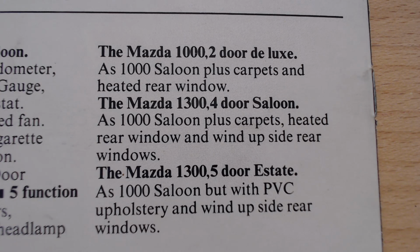still a 2-door, but it adds carpets and a heated rear window. The 1300 adds heated rear window and wind up side rear window. And then the 1300 5-door estate has the same as the 1000 saloon, but with PVC upholstery and wind up side rear windows. So we looked at that one, so it looked very dark in there, very black.